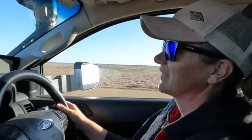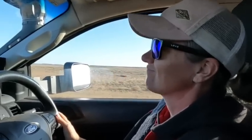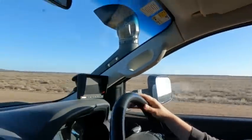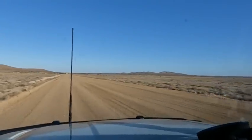So, the Oodnadatta, how is it? It's a big dirt road. Is it as good as Right Road back home? I feel like it's a little bit better at this point. I've seen Right Road worse than this. But hey, we're only on day 2, alright? Things could get worse at this point. But right now, it's pretty smooth sailing, to be honest.